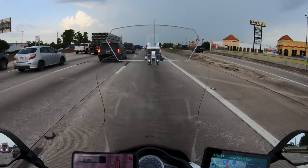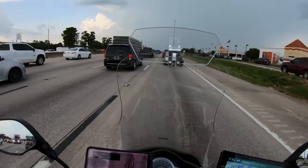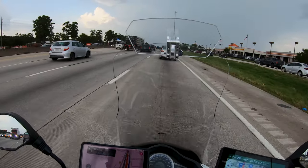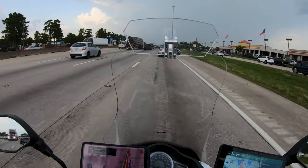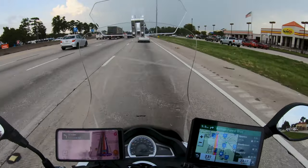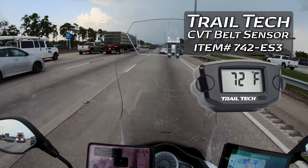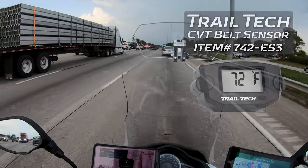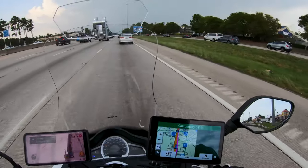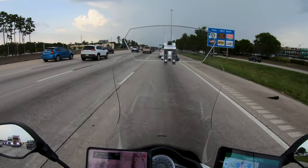Now, I was thinking it might not be a bad idea for us to put some temperature gauges on these CVTs to keep an eye on them and figure out what normal running temperatures are. Trail Tech makes a lot of off-road gauges for enduro bikes and all kinds of things, and I noticed that they have a CVT temperature gauge. You put a small probe down in your CVT housing and it has a dedicated gauge. You just mount it wherever you want, up on the bars or something. So it might give us an indication of how things are behaving on the Cannonball.